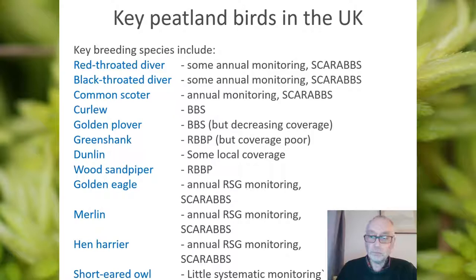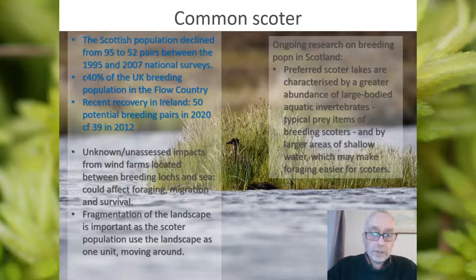On to common scoter, there have been two SCARABS surveys for common scoter, in 1995 and 2007, with a near 50% decline in the Scottish population between these two surveys. There are signs of a recent recovery in Ireland, with 50 potential breeding pairs recorded in 2020 compared to 39 in the previous survey in 2012. There are a number of factors to consider with common scoter.